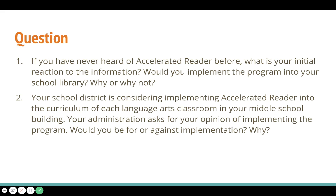Your school district is considering implementing Accelerated Reader into the curriculum of each language arts classroom in your middle school building. Your administration asks for your opinion of implementing the program. Would you be for or against implementation, and why?